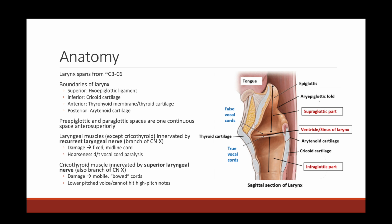So remember, recurrent laryngeal nerve causes hoarseness if damaged. Superior laryngeal nerve, if damaged, causes inability to hit those higher pitched notes. In med school, we learned that's the nerve that opera singers don't want to damage because then they can't sing as high. So think superior, high, and that affects your high pitched voice. So superior laryngeal nerve causes bowed but mobile cords, leading to a lower pitched voice.